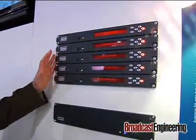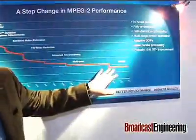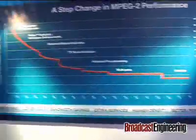When you couple this along with the step change improvement in the performance over time with the EN8100, you were able to get a bit rate savings of between 15 and 30% over any other MPEG-2 encoder on the market. What that translates to is a 1 in 5 channel frequency or transponder saving with standard definition.